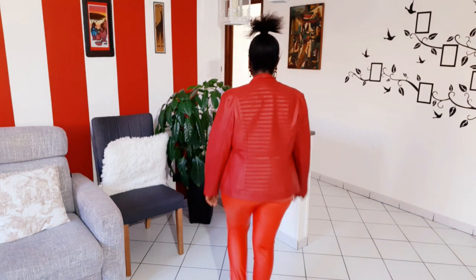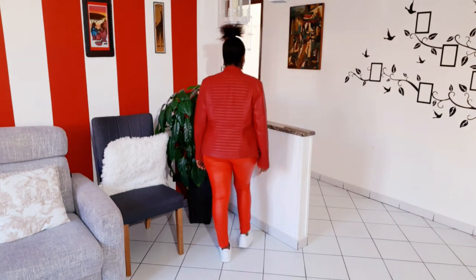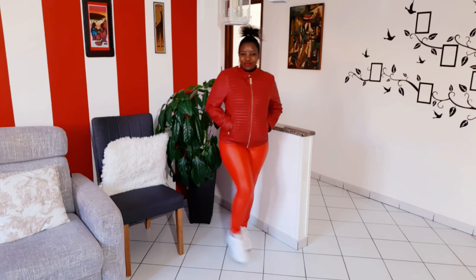Guys, you can go ahead and take a color risk just like I did in this look. I never styled this red leather legging with a red jacket and I wasn't sure about the look, but I like it anyway. Tell me in the comments below, what do you think?